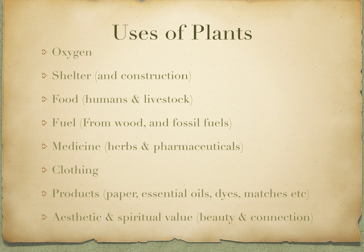Fuel: we get fuel from wood and from fossil fuels, which are derived from plants originally. And medicine, of course, but not only herbal medicine, pharmaceuticals. The majority of pharmaceuticals come from plants or are derived from chemicals that originated in plants. So we're relying on plants for medicine. Clothing: many fibres, the majority of fibres before the plastics were created into microfibres, came from plants. And then we've got other products like paper, essential oils, dyes, matches, rubber, turpentine.